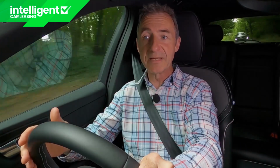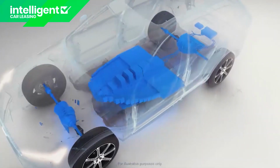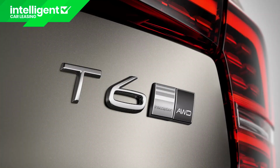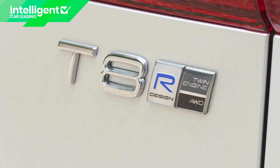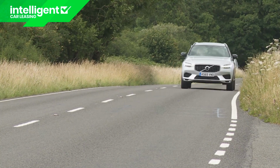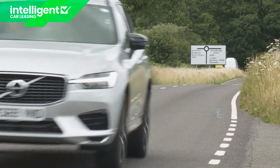The Recharge plug-in XC60 variants achieve an all-electric driving range of around 35 miles. That's assuming you limit yourself to the car's pure all-EV mode. As for the WLTP fuel and CO2 stats, well, the standard Recharge T6 plug-in hybrid manages up to 122.7 mpg and up to 54 grams per kilometre. And the standard Recharge T8 plug-in hybrid manages up to 117.5 mpg and up to 56 grams per kilometre.